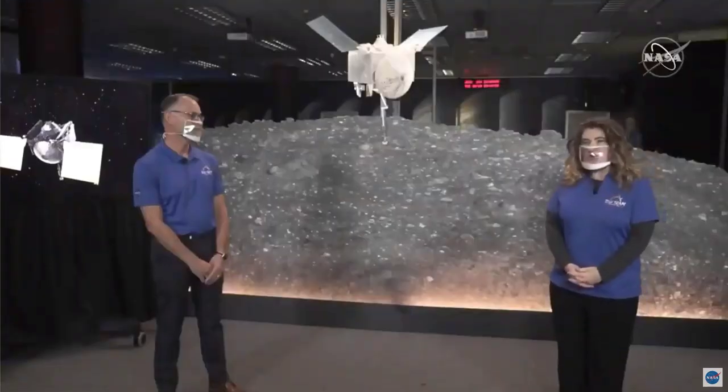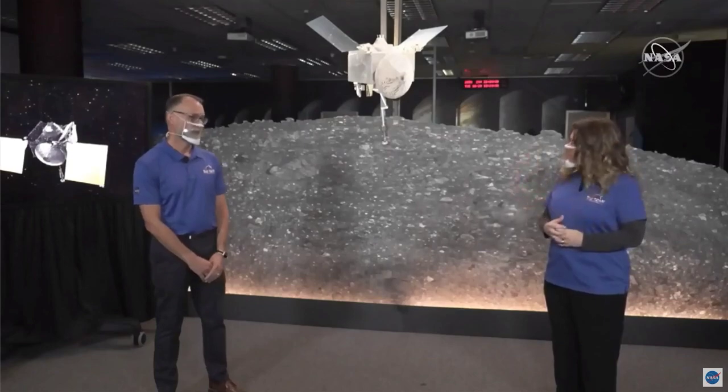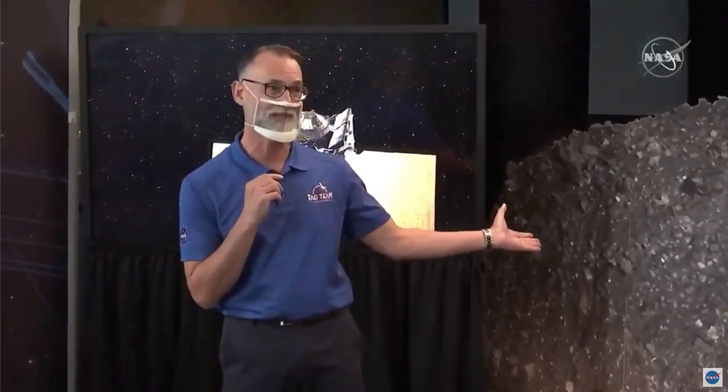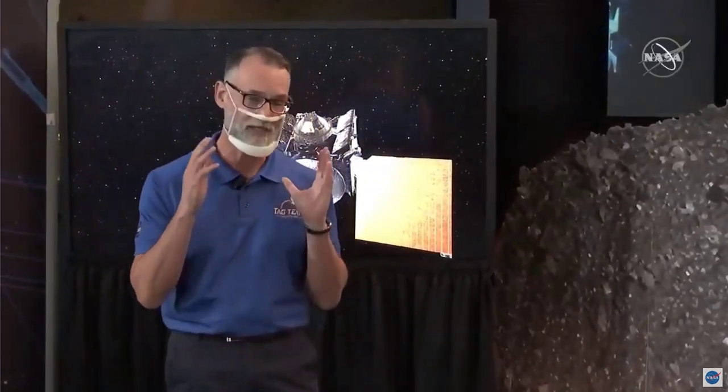Okay, so Dante, give us an idea about how the engineers back there are actually flying OSIRIS-REx. So it's important to understand that the spacecraft is literally on the other side of the solar system, over 200 million miles away from the Earth. So any signal that we were to transmit here would take over 18 and a half minutes to reach the spacecraft. So when we get these signals back, we're actually seeing things that happened in the past at the asteroid. As a result, we have to have a very smart spacecraft. It has to make its own guidance calculations and make its own decisions.